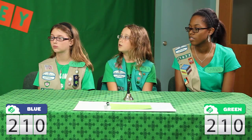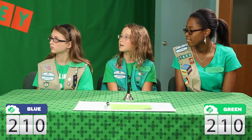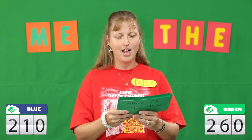Green team? You can't raise money for another organization, but you can use the money you earn to benefit another organization by providing supplies or services as part of your project. That's correct, and a steal for the green. So going into the lightning round, the green team has a slight edge over the blue team.